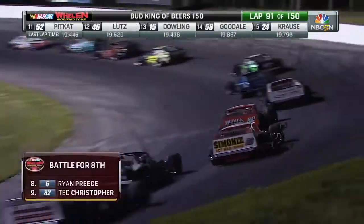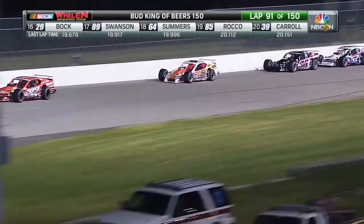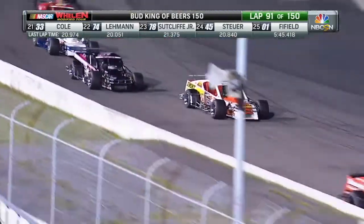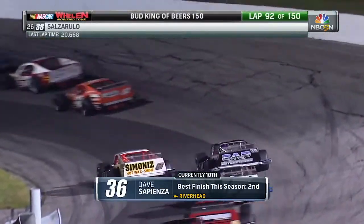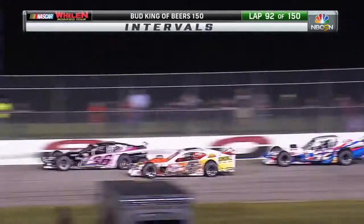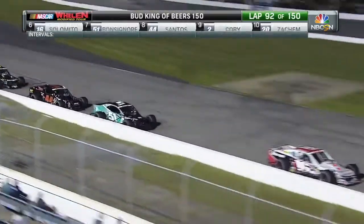Here comes the 82, Christopher, up the inside and around Priest. Sapienza there in the 36, right behind him. The 51, the 2, the 6, they're driving the tails off right now to try to stay up in the pack as far as they can. They do not want to fall back. As this run goes longer and longer, they're going to get slower and slower to the field. That's Woody Pitcat now, applying pressure on the outside of Priest in the 52.